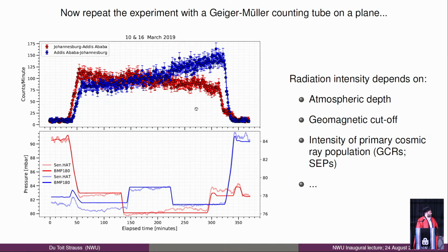And I can show that again with a second experiment. We repeated the same experiment, the balloon experiment, but you take your Geiger-Müller counting tube, the Geiger counter, and you pack it in your hand luggage on the plane. You make sure nobody sees you, you switch it on, and you can measure the radiation levels on a flight. So this was one flight we did in 2019 from Johannesburg to Addis Ababa and back. I was not carrying it, I had the student carry the detector. And you get really interesting data.